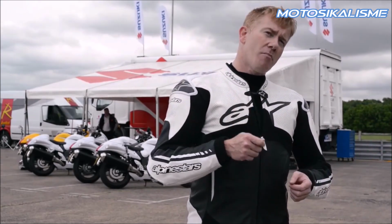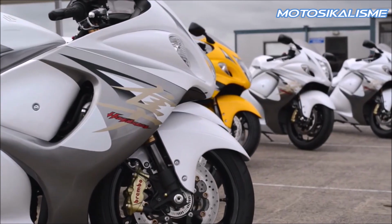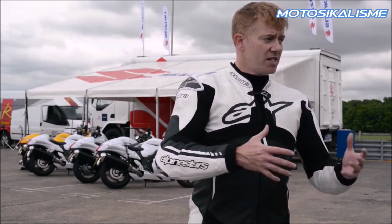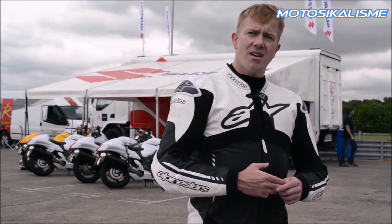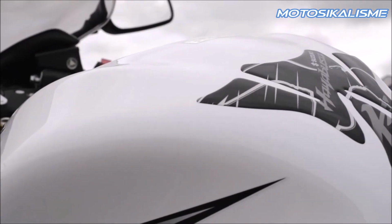But this is much more of a motorcycle. You might think, if you've only seen the Hayabusa, that it's all about the engine. This one has the new braking system, and I like the new braking system very much. The brakes are instant, they give great feedback, very strong, just what you need on a bike like the Hayabusa. And this deserves to be as popular and as successful as the Hayabusa has been throughout its career.